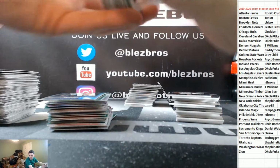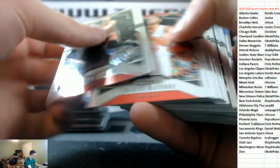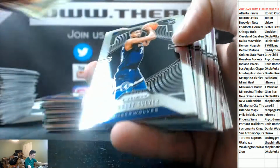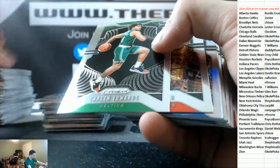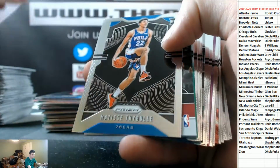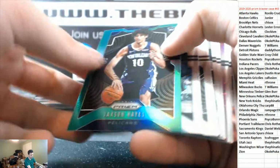Last stack. Moutier for the Jazz. Culver rookie. Cam Johnson instant impact. Silver of Markeith. We know what that means. We see Tybull. Hayes green.